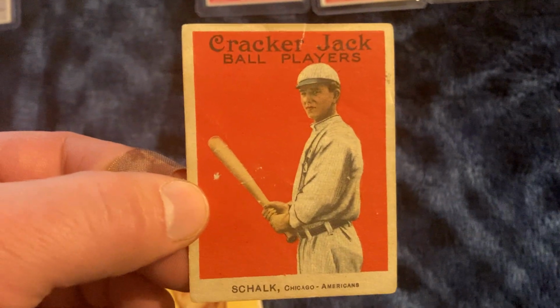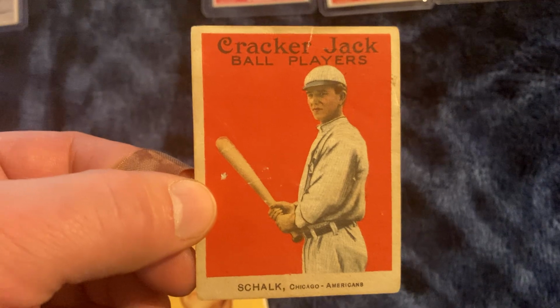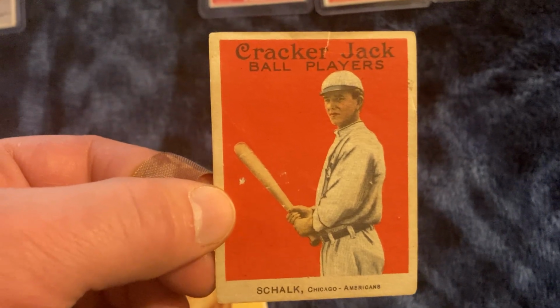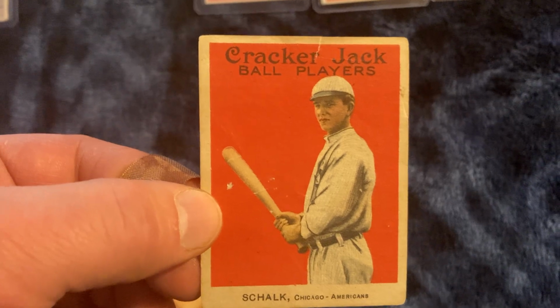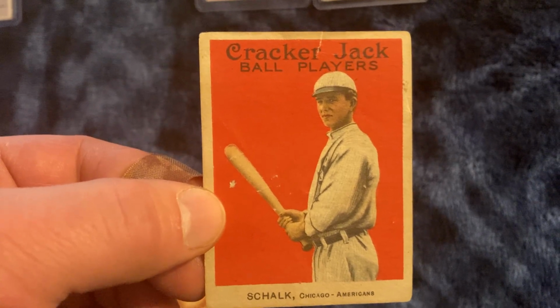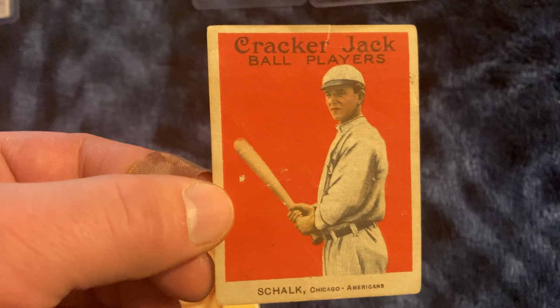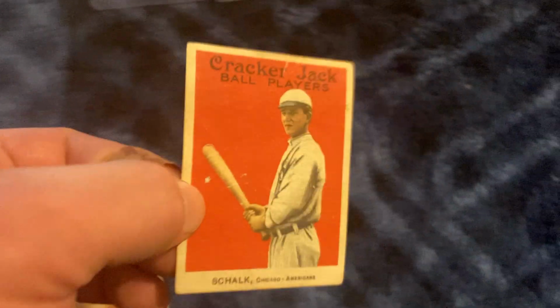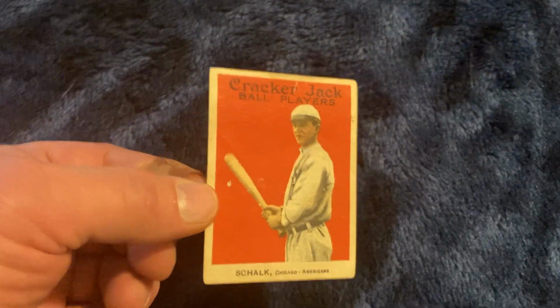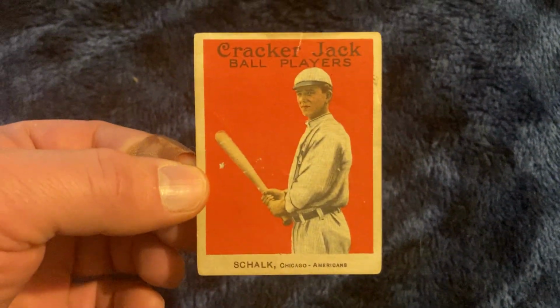He was one of the Clean Sox from that 1919 team that threw the World Series. He thought he knew something was up when a couple of his pitchers, Eddie Cicotte and Lefty Williams, were throwing different pitches than what he called. But cool card. And this is a 1914 Cracker Jack.